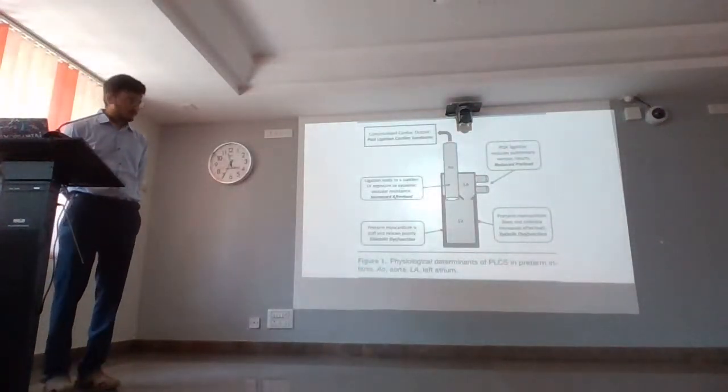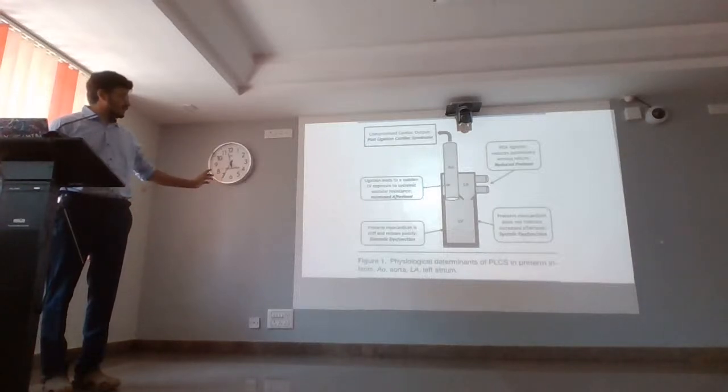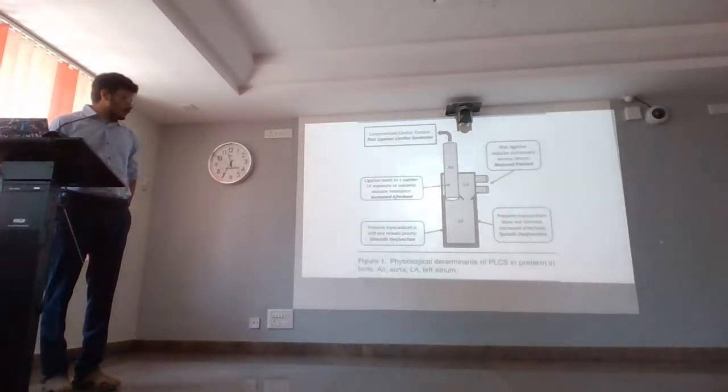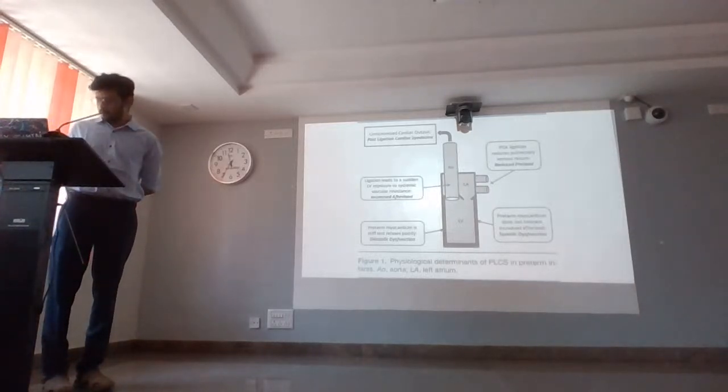This is the image discussing the pathophysiology. That is, PDA ligation reduces the pulmonary venous return, which in turn results in reduced preload to the left ventricle. And ligation leads to a sudden left ventricular exposure to increased systemic vascular resistance, which causes increase in afterload. So both reduced preload as well as increased afterload cause systolic dysfunction as well as diastolic dysfunction of the left ventricle, which causes decreased cardiac output.